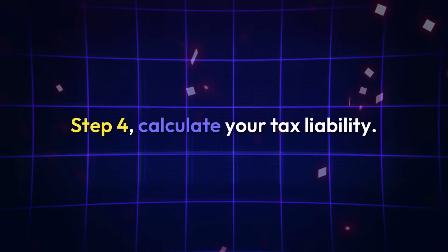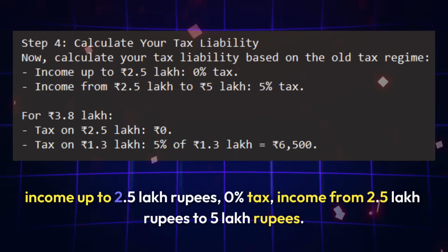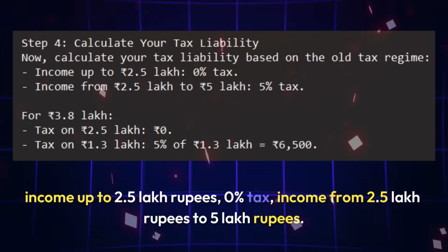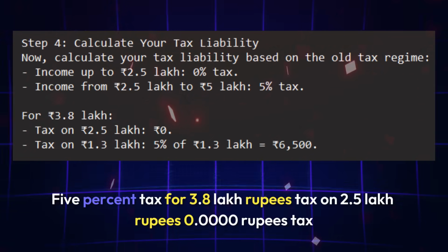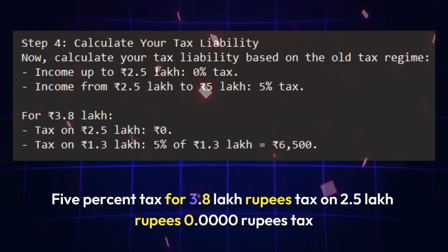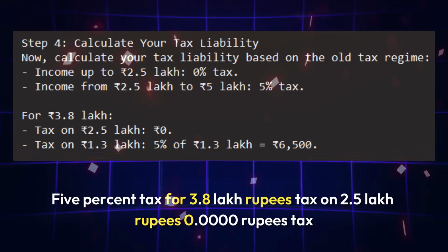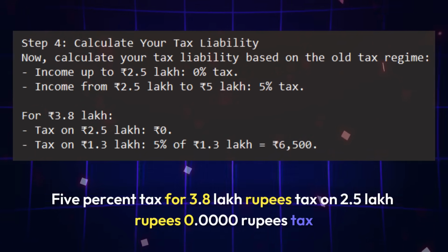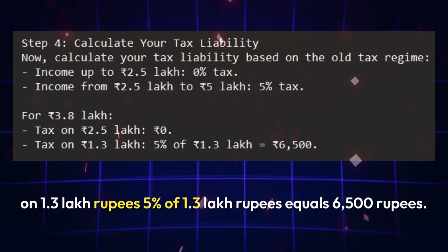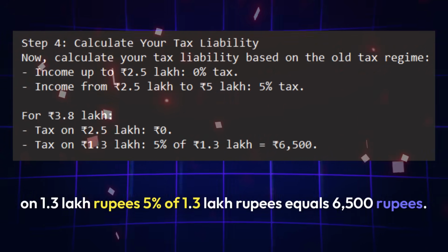Step 4. Calculate your tax liability. Now calculate your tax liability based on the old tax regime. Income up to 2.5 lakh rupees, 0% tax. Income from 2.5 lakh rupees to 5 lakh rupees, 5% tax. For 3.8 lakh rupees, tax on 2.5 lakh rupees, 0 rupees. Tax on 1.3 lakh rupees, 5% of 1.3 lakh rupees equals 6,500 rupees.